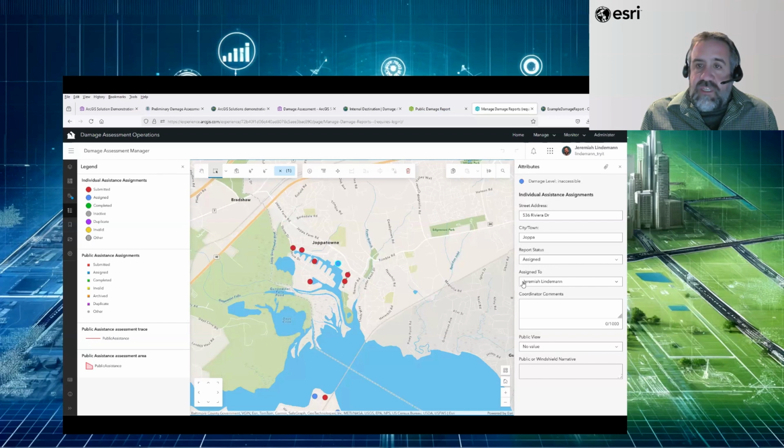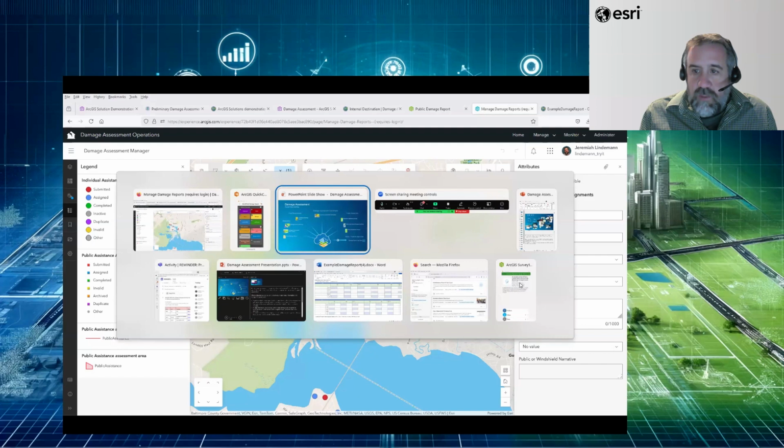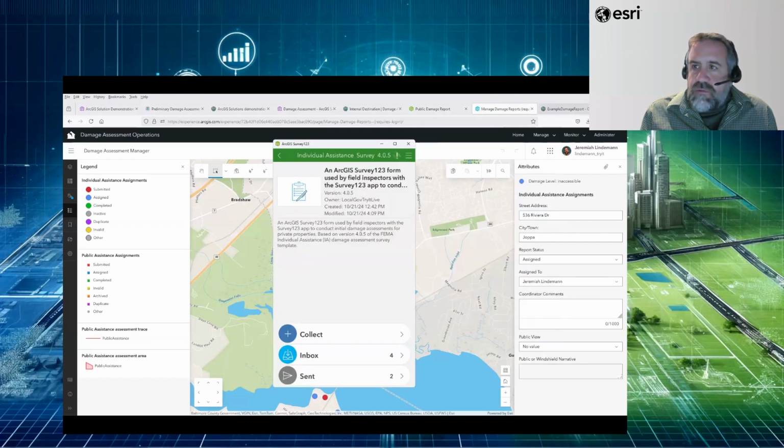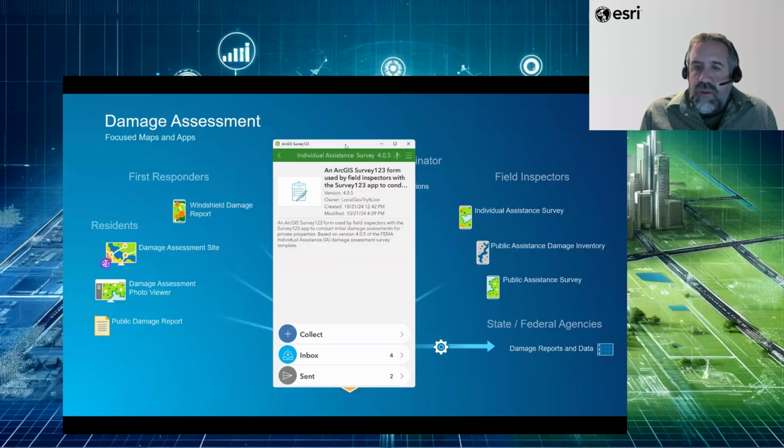So now that is assigned to me, that's where we'll use the FEMA process for the forms that they provide. So again, I'm going to hop over to another application. In this case, I'm going to use something called Survey123. And again, I would just minimize this for now.